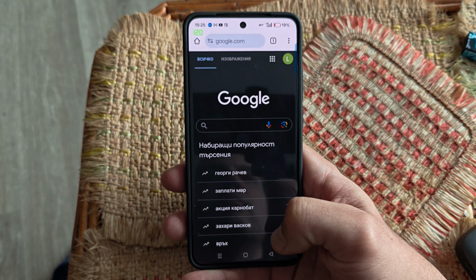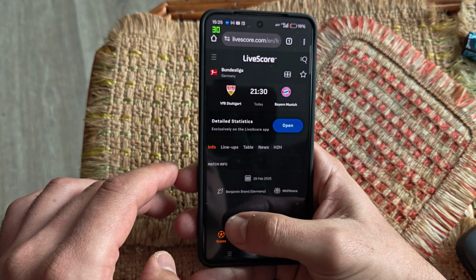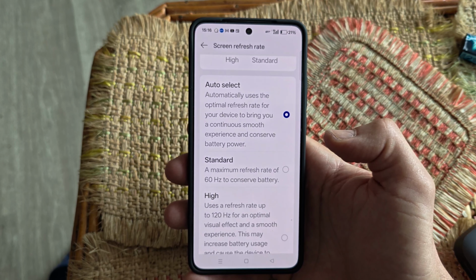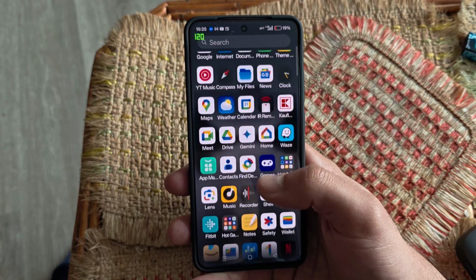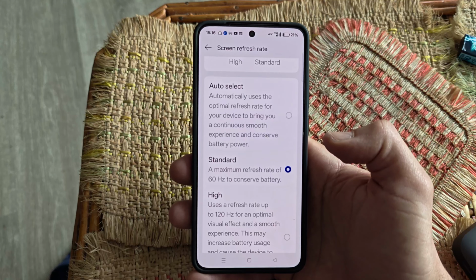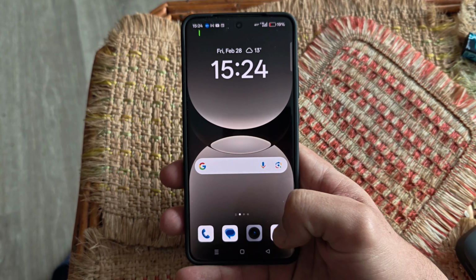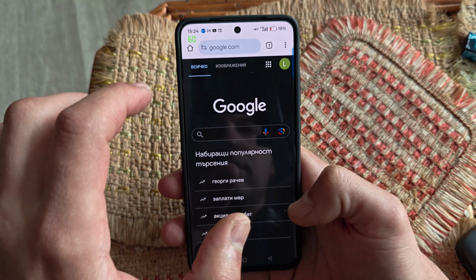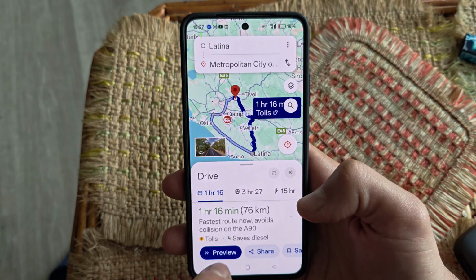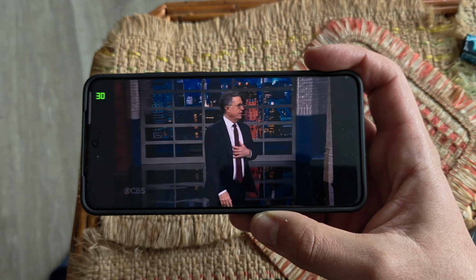When you put it into high mode, 120 Hz, the screen goes up to 120 Hz, and when you're not interacting with it, drops down to 1 Hz. When you put it in auto select, it goes up to 120 Hz in Google Chrome, which was surprising to me. It used to be 90 Hz, now it's 120 Hz, which is great, and also goes down to 1 Hz. In standard mode at 60 Hz, it goes up to 60 Hz and then 1 Hz when you're not interacting with the screen. When you go to Google Chrome, it's again 60 Hz and 1 Hz all the way down.